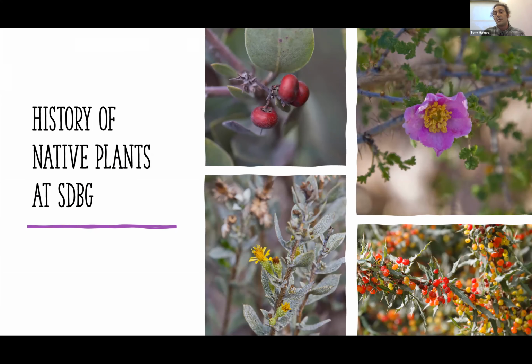Next to that is Rosa minutifolia, a beautiful species that really has had a hard time in the wild. So not only do we have a clone from Otay Mesa of that wonderful species, but in the early 90s, some of the staff from the botanical garden, before it was even a nonprofit, did an expedition down to Baja to bring in more wild collected seed of that species.